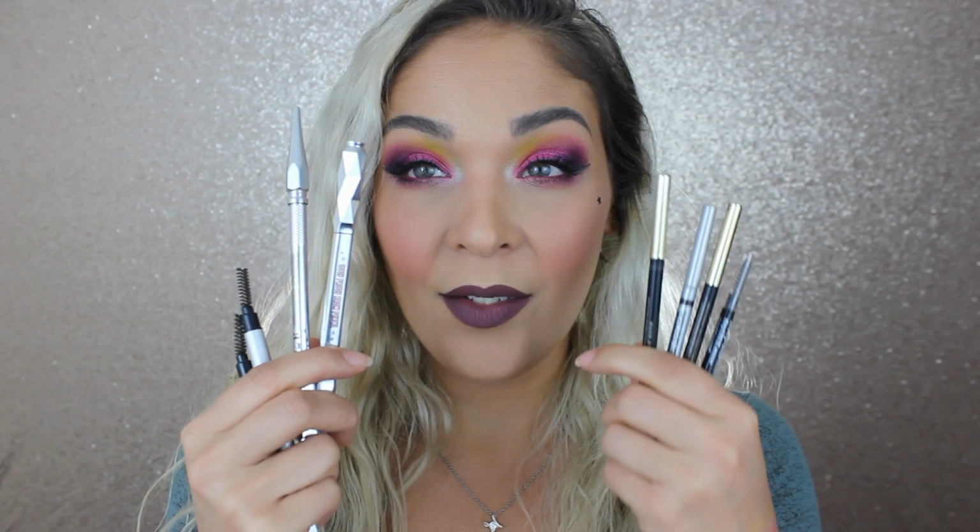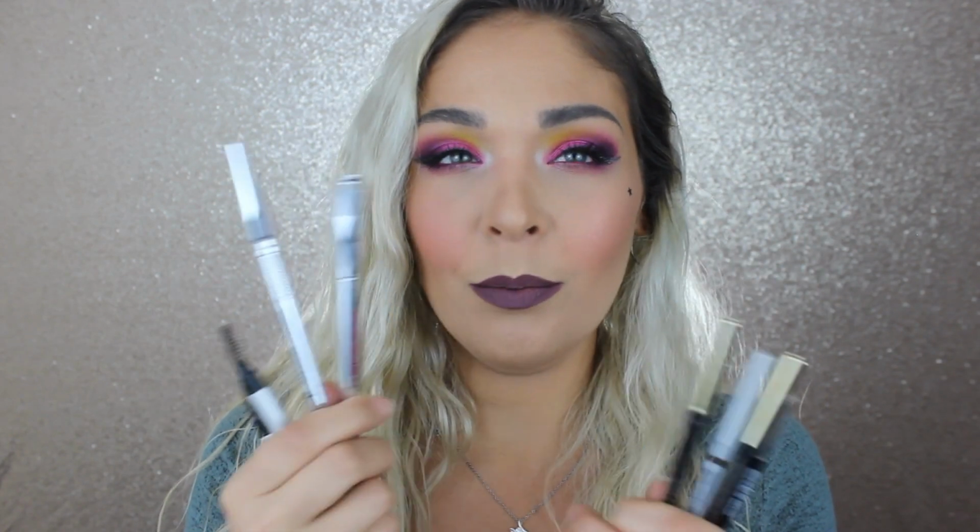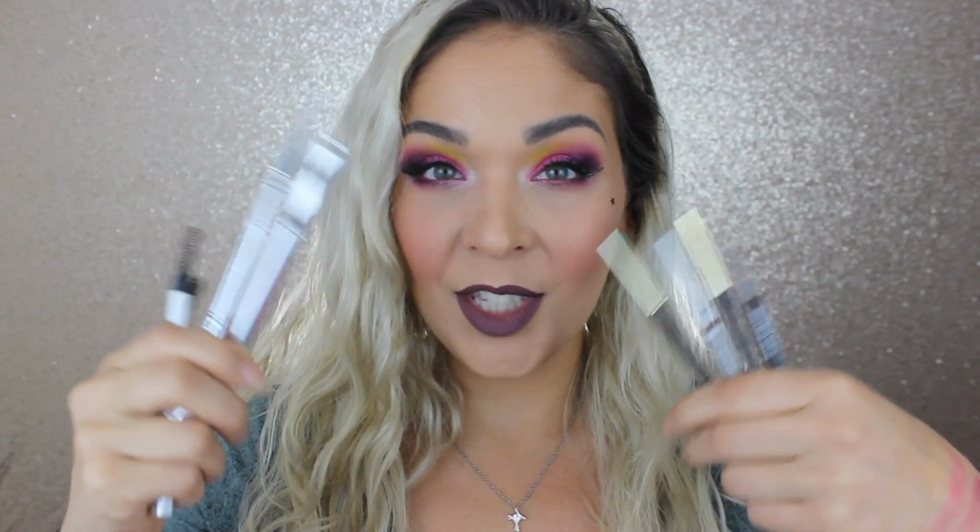All right, up next, I have lots of brow pencils. I have a lot of brow pencils. So I'm going to try to speed through this because I don't know if it's super boring or not.